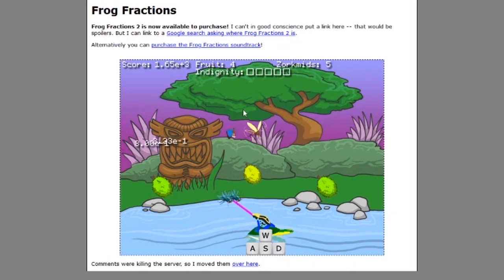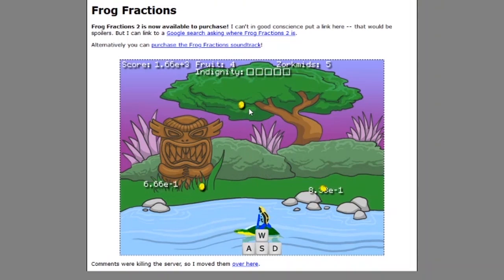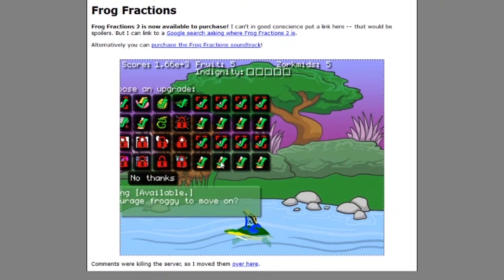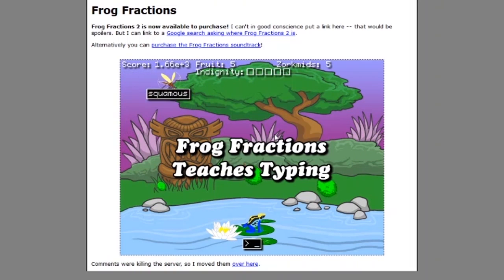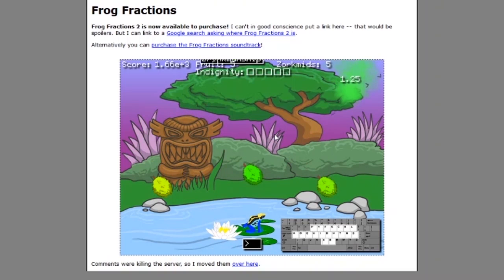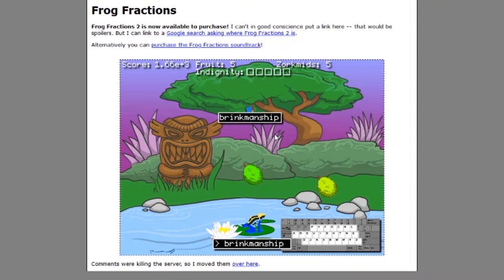No, no, no. You stay away from my durians, my friends. Those are mine. How can we encourage Froggy to move on? Oops, by typing. Squamous? I don't even know that word. Dive. Brinkmanship? Excuse me? Effluvium. I actually know that one. Atavism. I don't know that one. Pejorative. Hey. Skywriting. Chuckwalla? What?